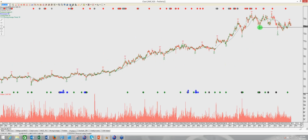Amcor, a name that we like in portfolios, we continue to hold this. The company's reaffirmed its earnings outlook. I think the number's probably slightly at the softer end, having been tracking close to 10%. I think the number on a constant currency basis is probably somewhere closer to 6% into 2016. Even on that basis, it puts the stock on a 4.5% dividend yield.